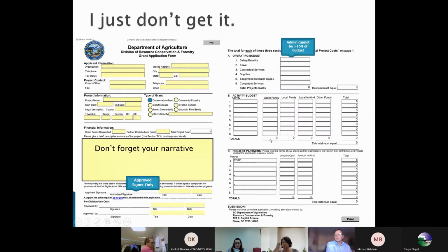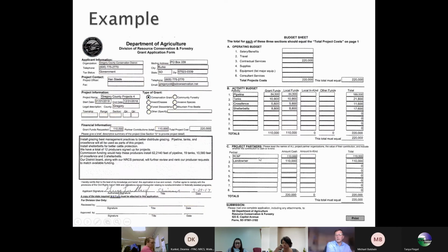And then down in the partners budget, the RCNF is what we call the Conservation Commission. So the grant application total was going to be $110,000. So there's the $110,000 in cash, and then the landowner is the other half. Sometimes you'll have maybe NRCS as a practice or a partner doing some in-kind planning, if you will. And that would be listed up in this budget as other funds. You might put administrative or planning, whatever, and then list NRCS down here with that amount, whether it's cash or whether their contribution is in kind.